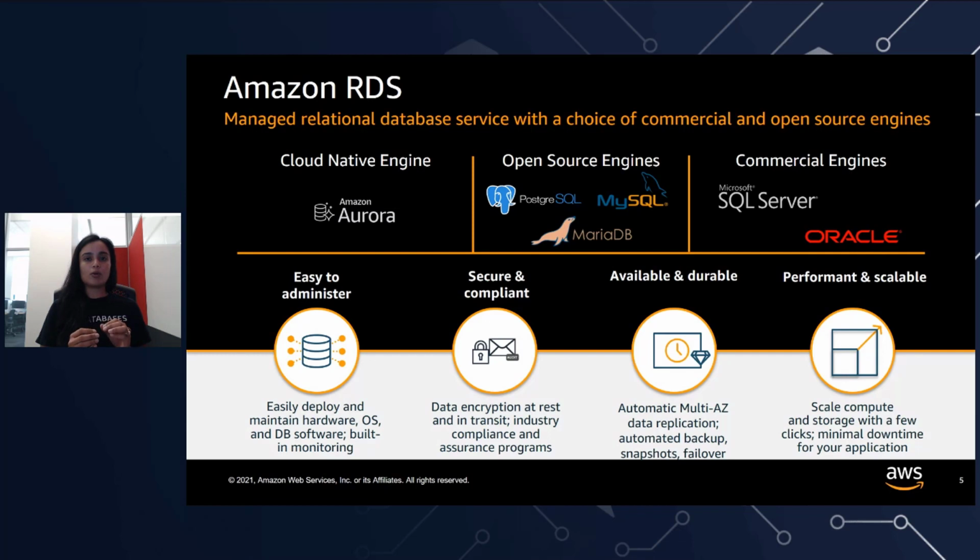And we also provide all of this in an environment that is highly secure, because security is always number one priority for us at AWS. And with RDS, you're able to leverage things like data encryption at rest and in transit, and also use tools like identity access management to control the access and authentication to your database.